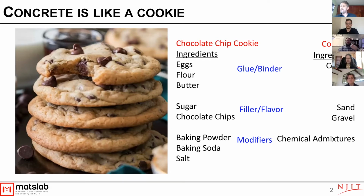Concrete is basically the same. We have a glue and binder system in our cement and water. We have filler and flavor in our sand and gravel. Really the goal of having sand and gravel in concrete is to reduce the amount of cement we need. It fills in the space to lower the cost and lower the embodied carbon naturally of concrete. And then we have chemical admixtures that we mix in to try to improve all of the different properties.